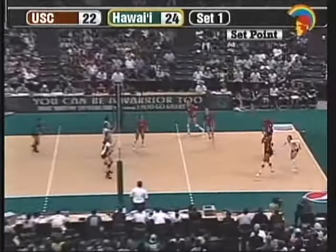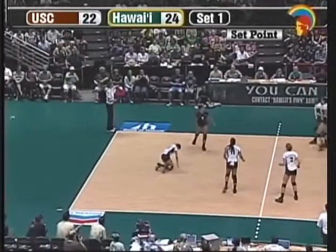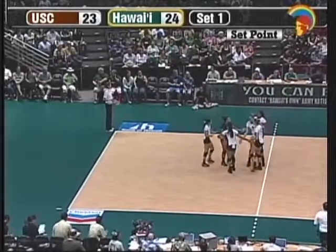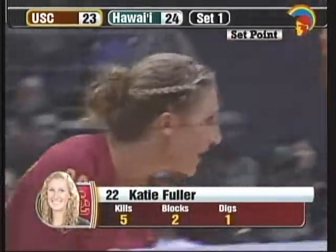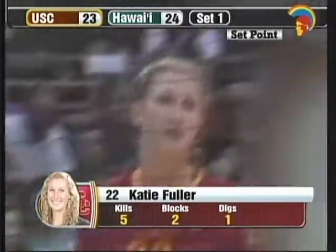That's true. Serving is Mafua, dug up by Fanoi Moana. Ball is hit over and down by Fuller. Fuller has the hot hand for USC, 24-23. Hawaii still has an opening here to win this first set. Dave Shoji off the bench again. He puts in Satelli, replacing Goodman.